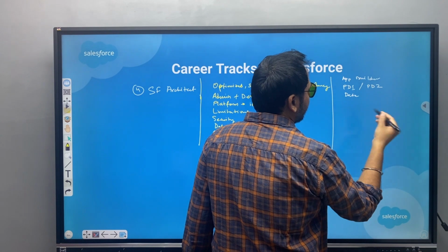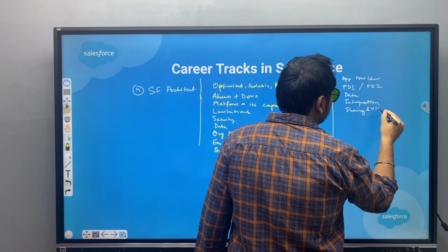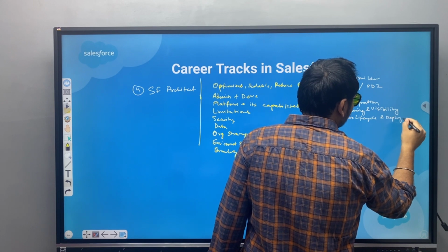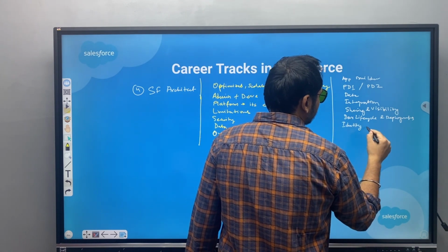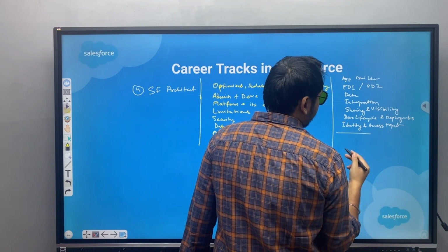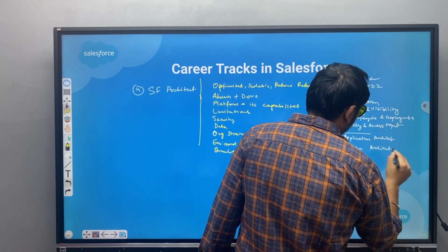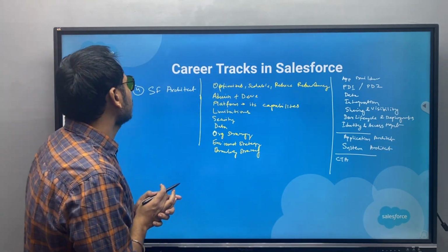The generic developer certifications. Along with that, there are a few specific architect certifications. For example, there is a certification for data architects, called the data architect certification. There is integration architect. There is a sharing and visibility architect certification. Then there is a certification on development lifecycle and deployments. Then there is another certification on identity and access management. In addition to these, there are certifications like application architect, and then there is a certification which is called system architect, and finally the top certification which is called the certified technical architect. So these are the certifications associated with the Salesforce architect role.